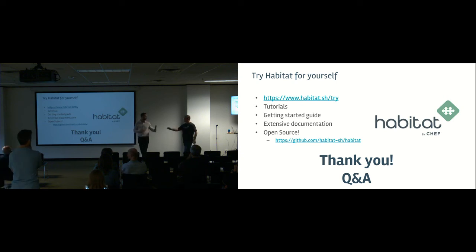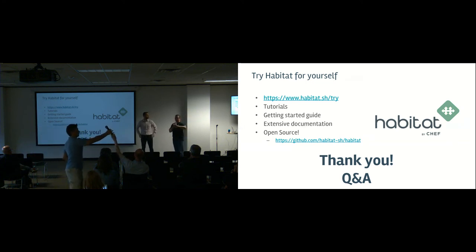Yeah. The Habitat supervisor actually has a RESTful API, so you can already start to ask questions and get responses back. Like if I'm running a topology where I have three nodes in a cluster, what's the state of the three nodes in the cluster? Which are the three nodes in the cluster? And the Habitat supervisor can return that to you.